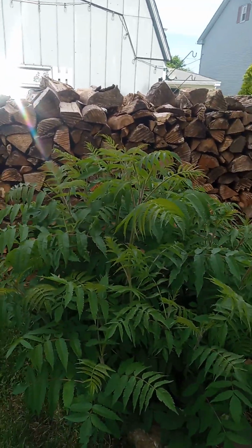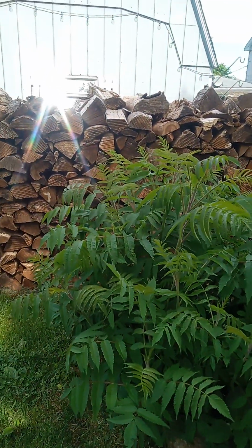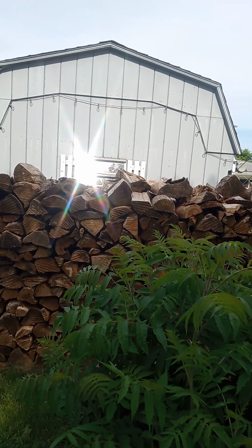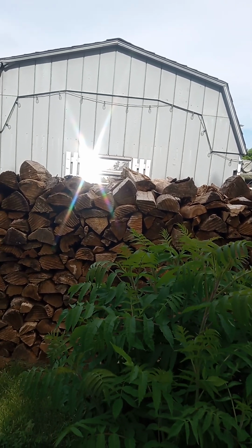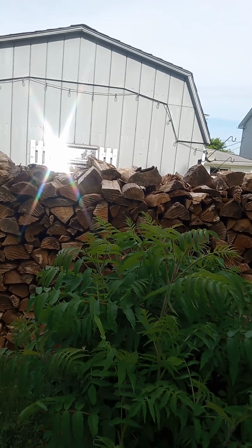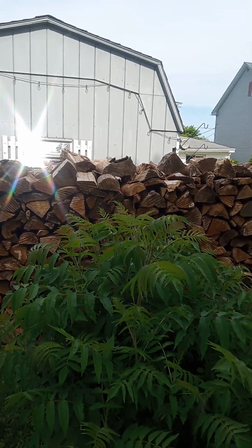What we're going to do with this patch here, the staghorn sumac patch, is we're going to bonsai it. So once it gets about the height of the wood pile, I'm going to just start cutting the tops and see if I can bonsai this out. And hopefully, probably not this year, but maybe next year, produce some berries.